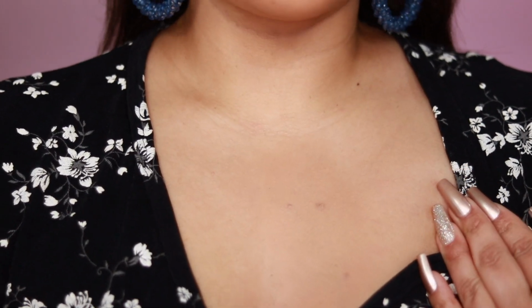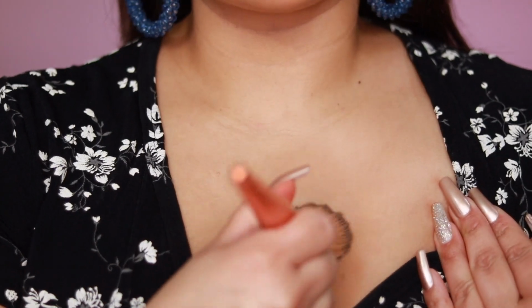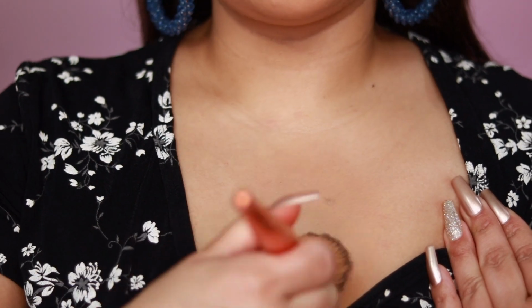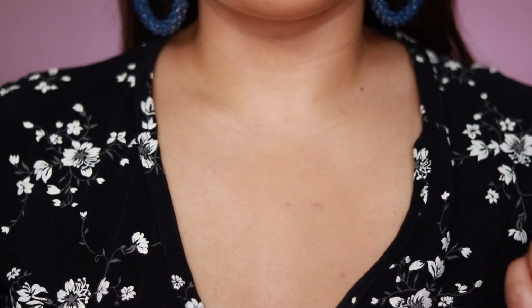Like, the color is still there. So that's why whenever I am covering acne scars or just dark spots, it's important to use a color corrector and then apply a full coverage concealer over that so that you don't see that darkness. So now here is what my skin is looking like.